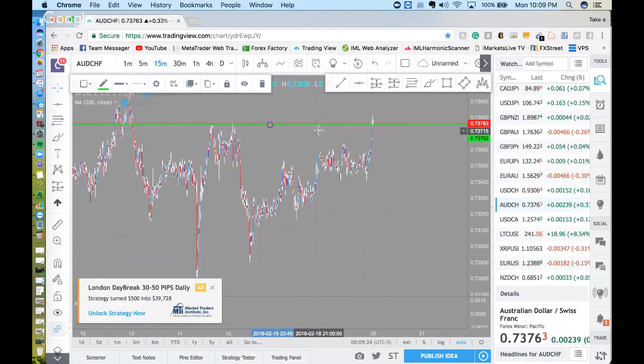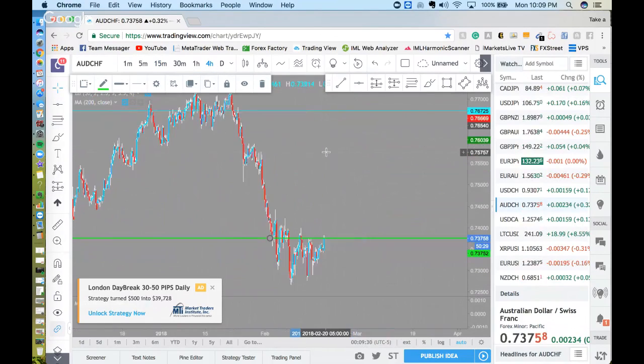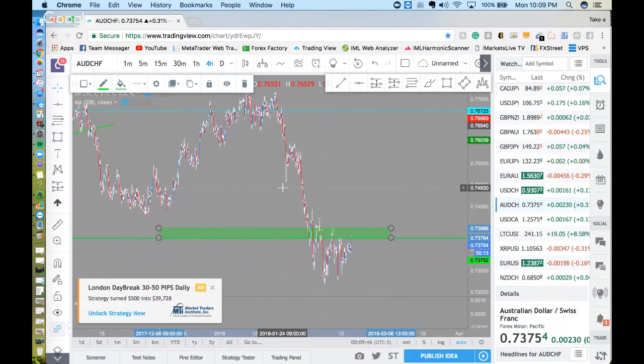AUDCHF. Looking for a buy setup potentially. Let's check this out in the 4-hour. It could be looking for a buy. So this is obviously a very, very solid zone. I am going to mark it real quick just so I can see this zone. But if it breaks above this, we could be looking for a very, very nice buy setup.